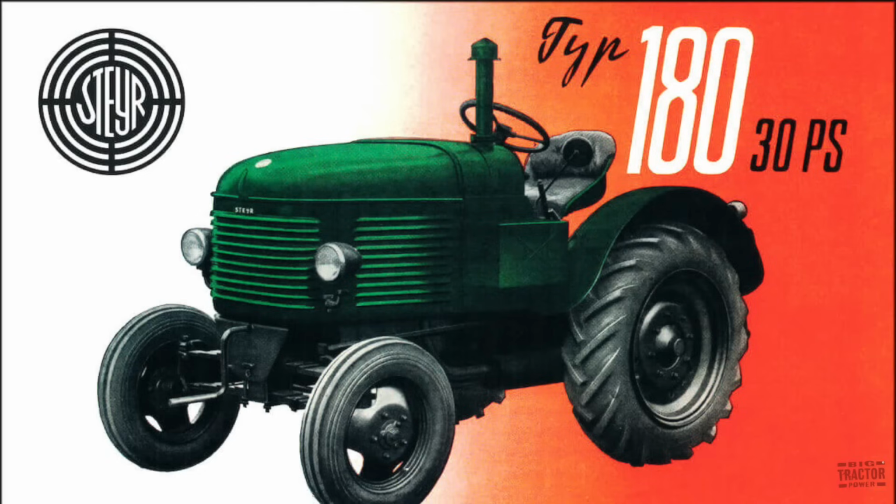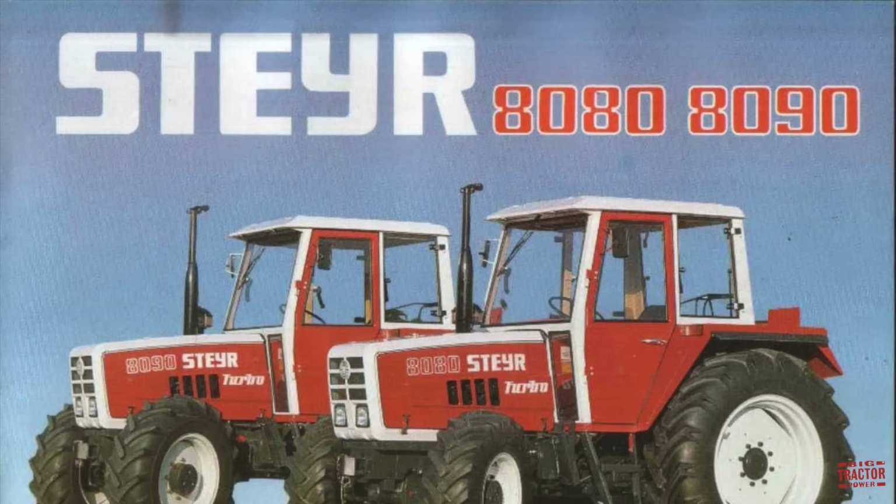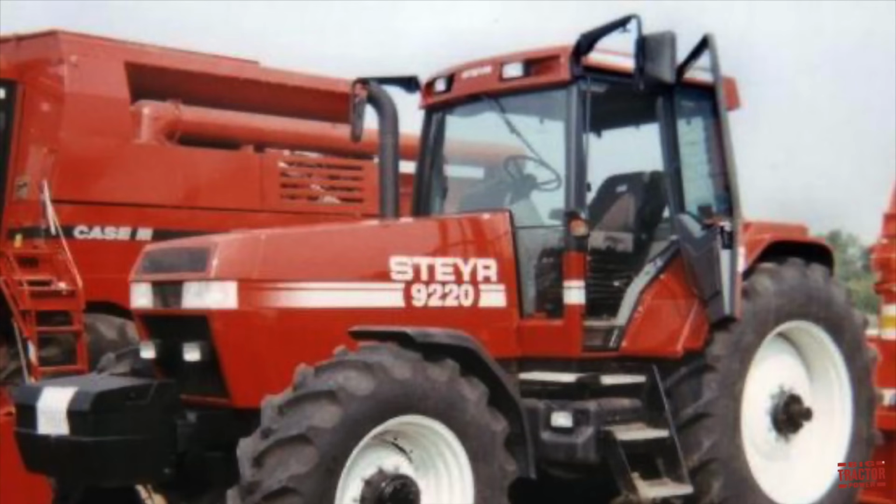Steyr began producing motorized vehicles in the 1920s and began the mass production of tractors in the late 1940s. Produced in Steyr, Austria, the Steyr tractor brand was acquired by Case IH in 1996.